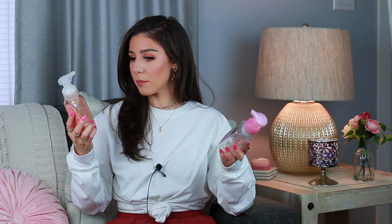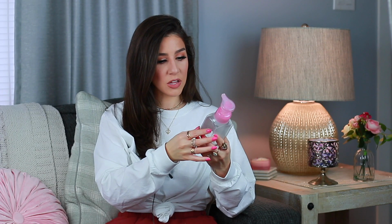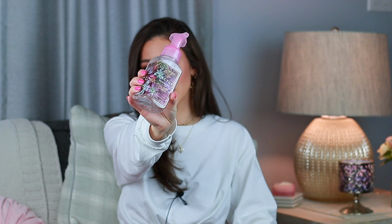The 2 that I have from Bath & Body Works, I have Champagne Toast, which I do love the candle as well. So I just have that one, and then this one was Cactus Blossom, which I think was one I bought over the summer that I just finally used, just because like I said, I do buy them when they're on sale, so I do like to keep these in stock along with the candles.